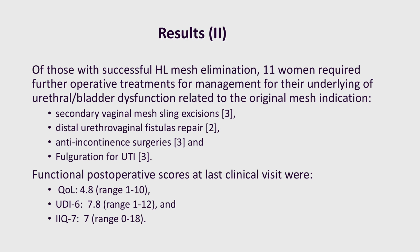Of those that were successful with holmium laser ablation, 11 patients required further reoperation for definitive management of their underlying urethral or bladder dysfunction, which included sling excision for outlet obstruction, fistula repair, anti-incontinence surgery for recurrent stress urinary incontinence, and cystodiathermy for recurrent UTIs. The functional outcomes are as stated in the slide.